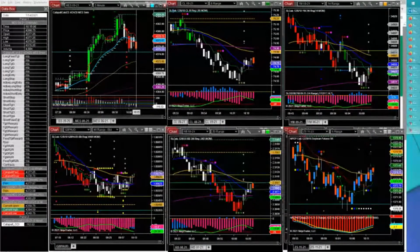That long trade on crude filtered by the crossover filter. And the YM long filtered by the squeeze zone.